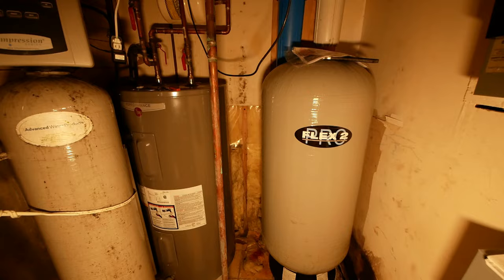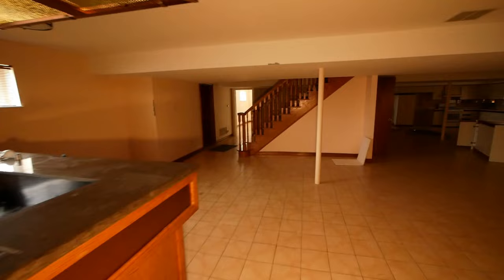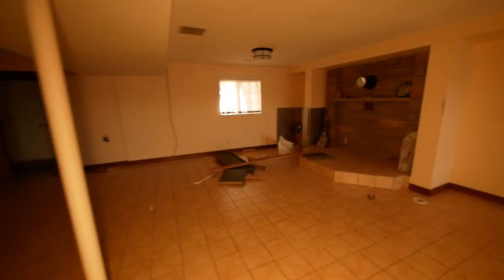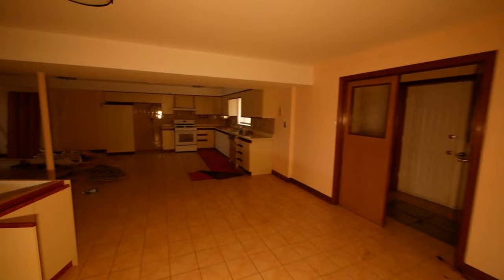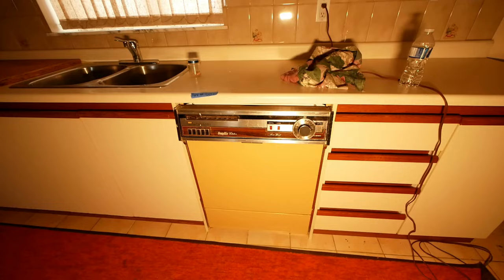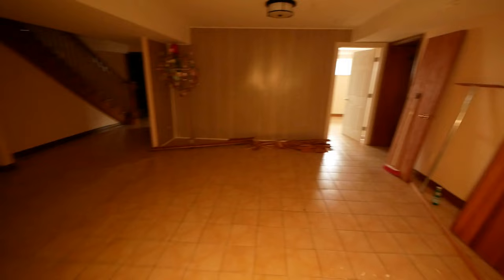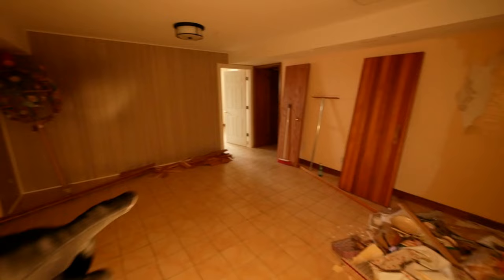Another bathroom. Plumbing, hot water tanks, pressure tanks. It's dusty down here, though. Used to be a fireplace here. Definitely 70s, 80s. Look how old that is. All kinds of stuff here. That looks like a sauna door. So maybe there's a sauna in here. Seems weird.